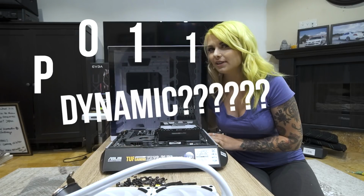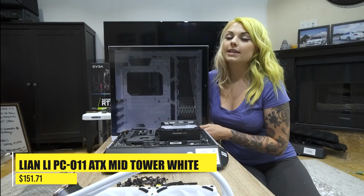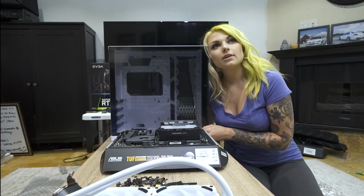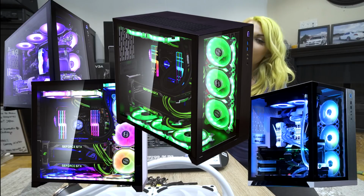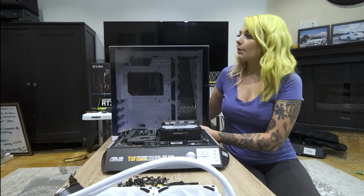So, I decided to go with the LIAN LI PC-O11 Dynamic, I believe that's it, don't quote me on that. I'll have it linked down below. The reason I went with this case was because when I was looking at other PC builds on Google to get inspiration, I saw a lot of people use this case and it looks so good with so many different colored fans, and I'm a sucker for good looking PCs, so I went ahead and bought it.